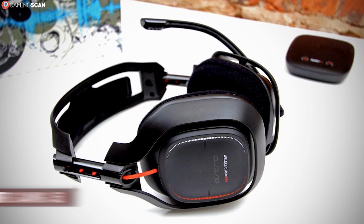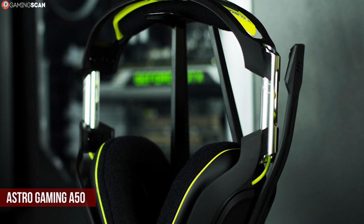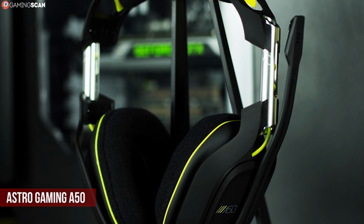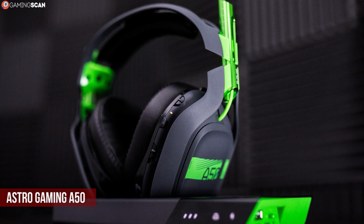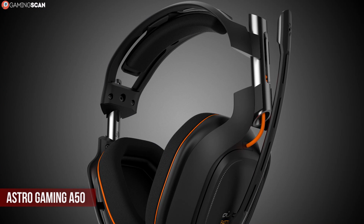The next entry in our list is the A50 model by ASTRO Gaming. When a company that has gaming in its name releases a headset that costs over $200, then you know you're in for a treat. Now you'll either love or hate the attention-grabbing design, but you won't be buying a headset this expensive only to look at it.